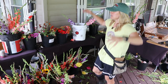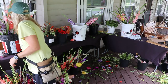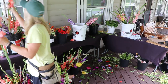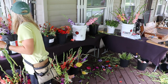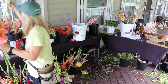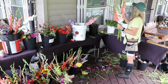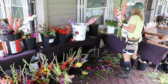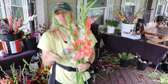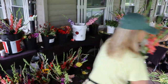I have lots of peachy pink zinnias left. So let's grab the peachy pink glads and a couple of the whites and make this one happen. Okay, so I'm adding a bunch of ones that are open already, and then I'm grabbing a couple that are just starting to open up. So this one's kind of got a few extra glads, and that's okay. All right, peachy pinks.